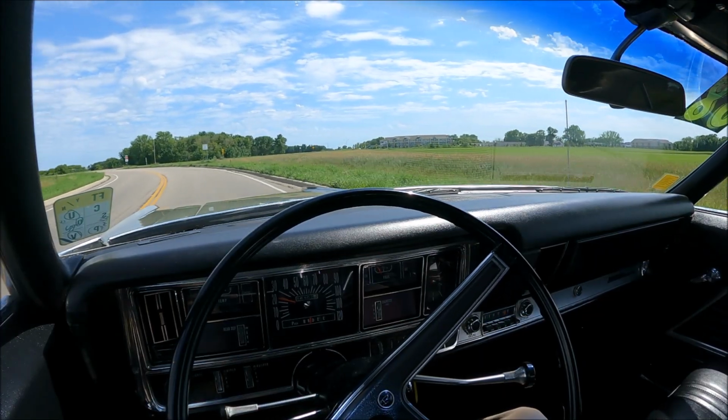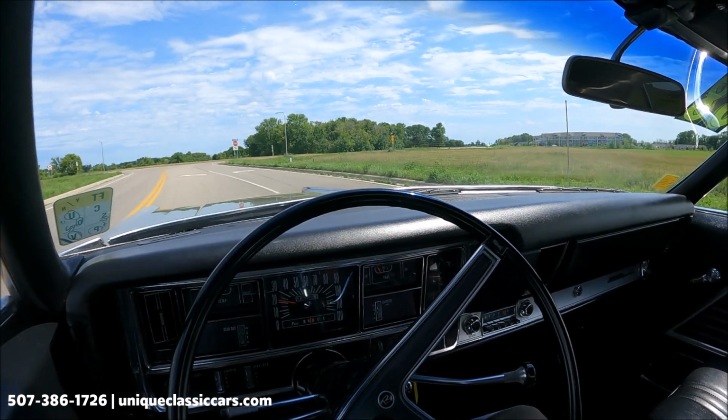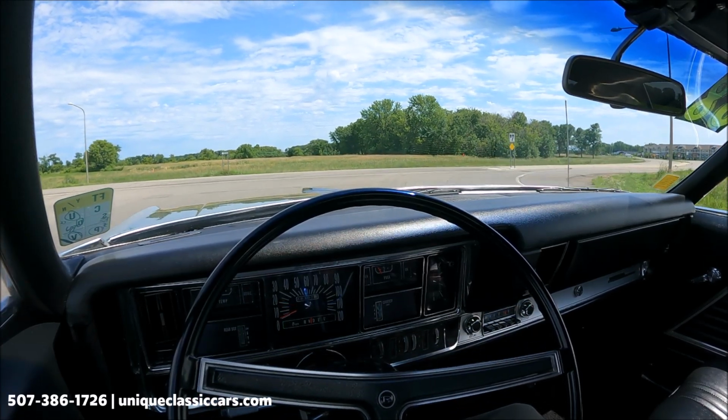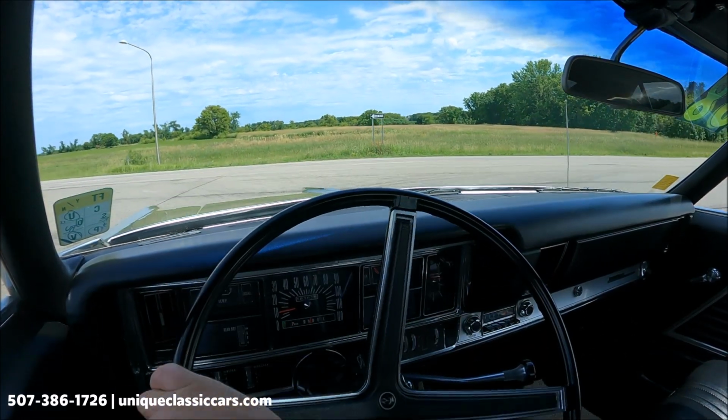Here we have a 1968 Buick Riviera. Another one of those luxurious coupes from Buick. This is a two-door and automatic on the column with a nice powerful V8, as Buick like to do.